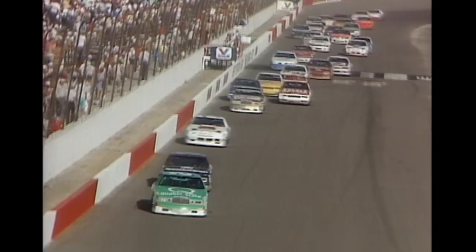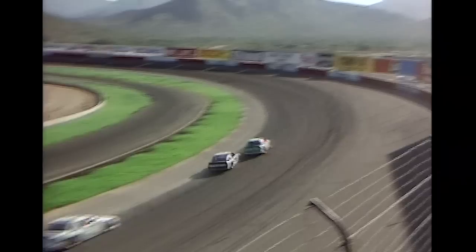Rusty Wallace did not have a particularly good restart. Rudd jumped at the drop of the green flag, and Rusty just didn't seem to take off nearly as quickly as Ricky Rudd did. So Rudd is looking good at the moment to pick up that bonus of $10,000.